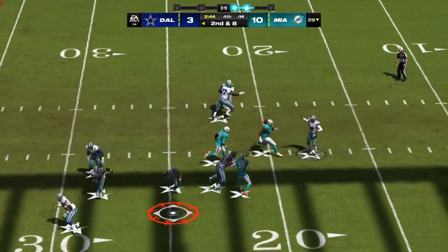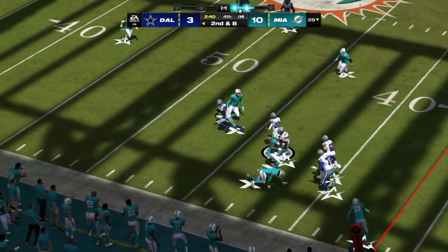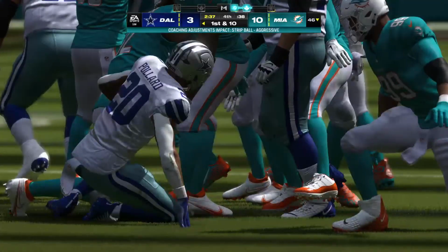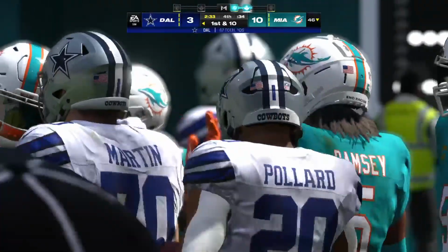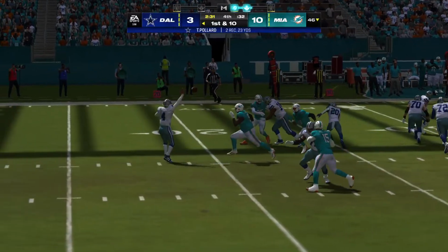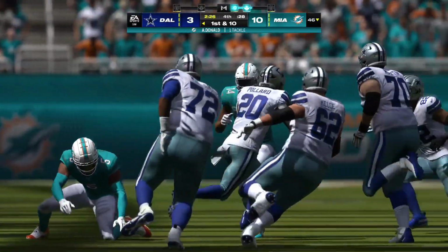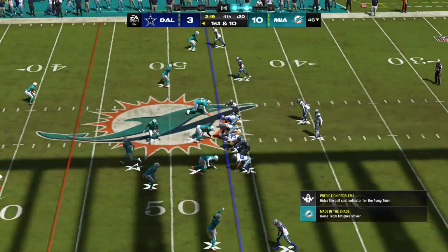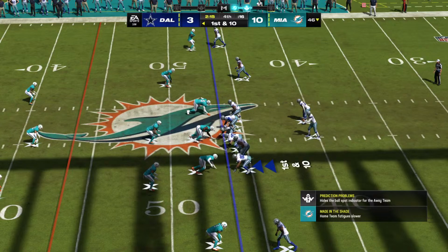Looking to throw, Prescott. Here's a screen now for Pollard. Shifts past him. Get this one across the 45 before he's brought down. Give him 18 on that one, and it's a Dallas 1st down. Well, they certainly have their share of troubles running the football in this one, but this play is almost an extension of the running game right here. They set up the screen, let him work out in space on the perimeter, and he turns it into a big pickup.